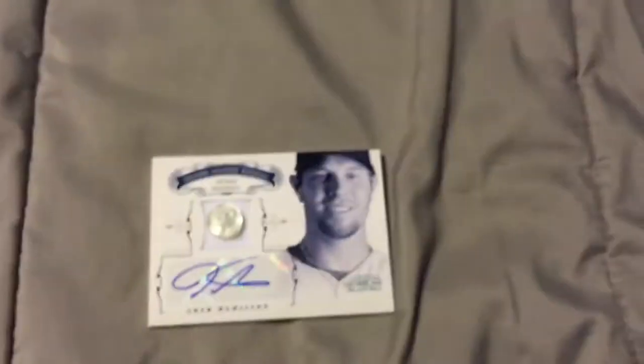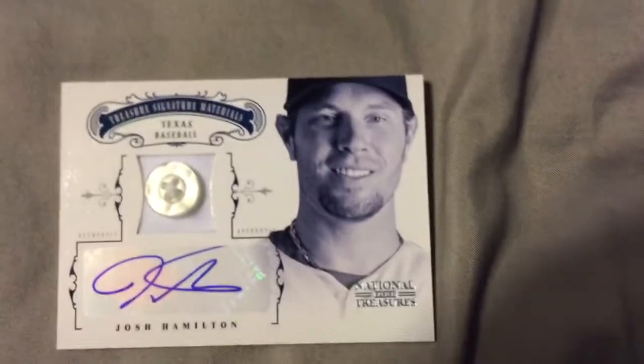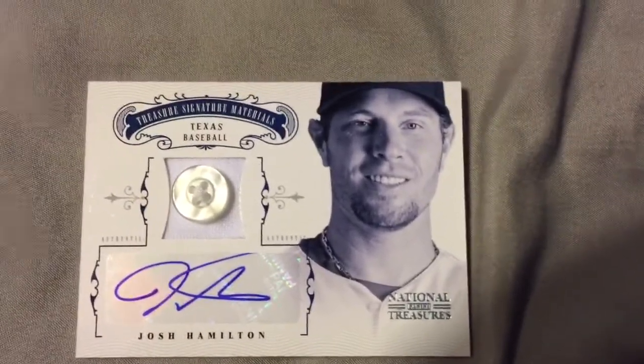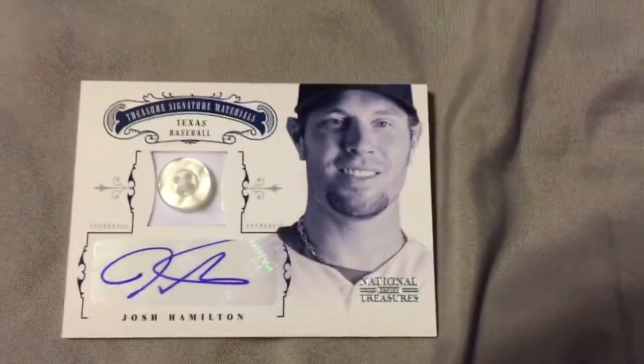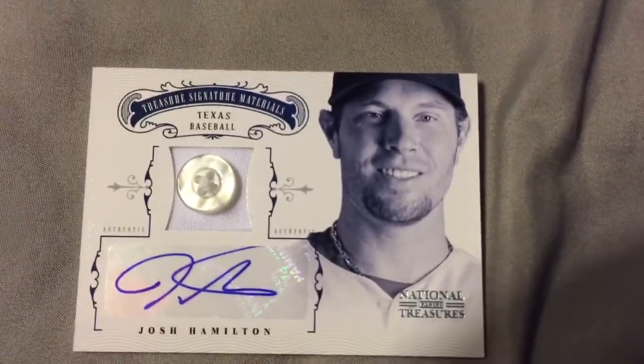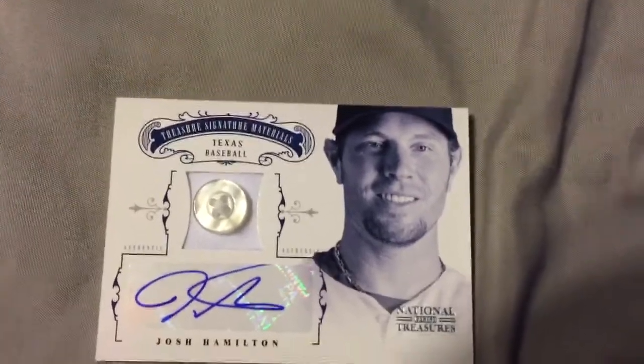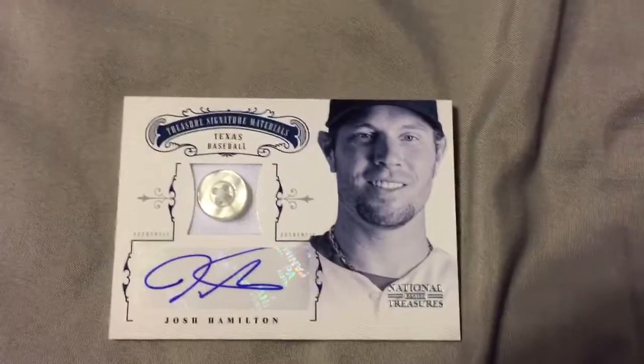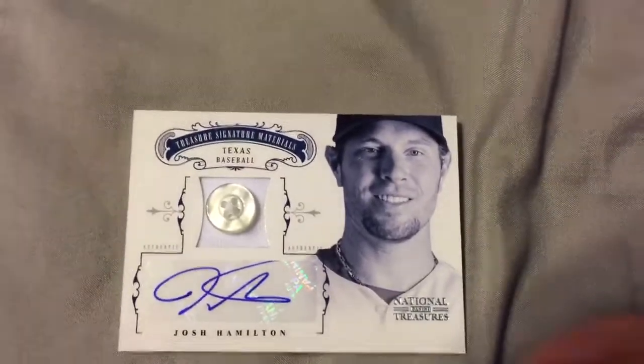Next one. Another card that I haven't been able to get a piece of. Number 2/6 out of National Treasures. Another chase card that I've been wanting for a while. Josh Hamilton, button autograph. What more do I need to say on that? Button autographs of his, for some reason, numbered 2/6, they're always overpriced on eBay. Anything on eBay with Hamilton and stuff like that's overpriced for some reason. But like I said, the deal I got from the seller, couldn't pass it up.